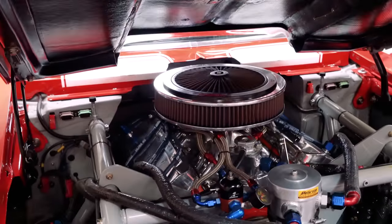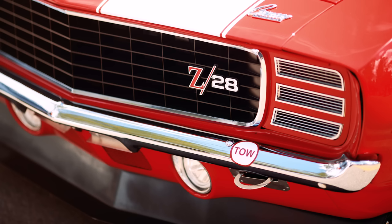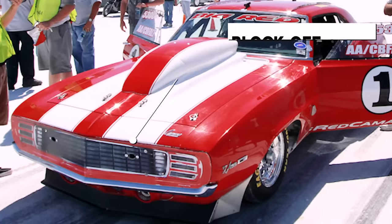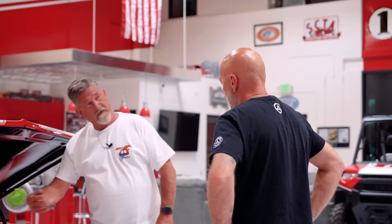So you were saying with the front spoiler, you have different setups for that as well, depending on what you're doing? Yeah, we've got different splitters that will go on it as well. Different spoilers with brake duct, no brake duct. On our land speed setup, we have a block off grill that blocks this whole grill off because we run on alcohol, no radiator. The radiator comes out, all of this comes out.